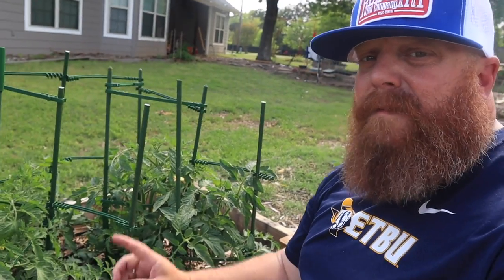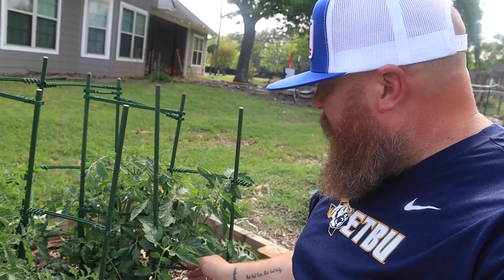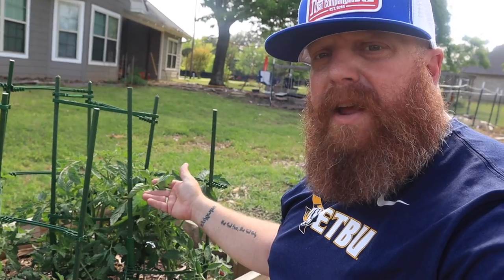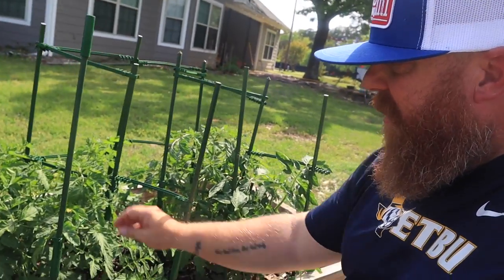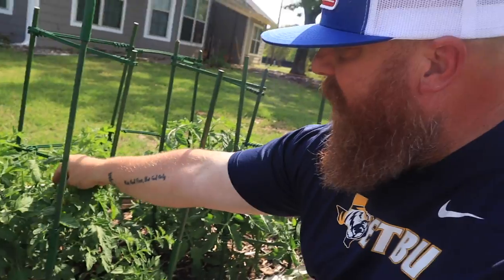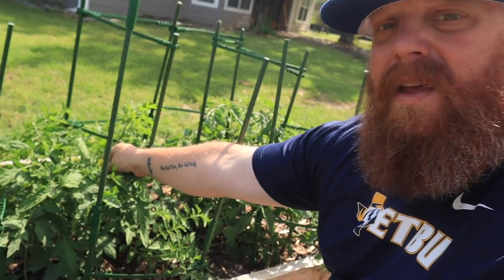These tomato plants didn't look like they were this big a few weeks ago, but now they're starting to flourish through here, and they're starting to grow up into the cages here, and we're starting to find that we have a few blooms in here as well. We should start seeing our production of tomatoes pretty soon.